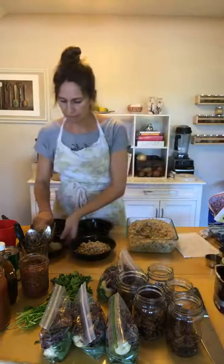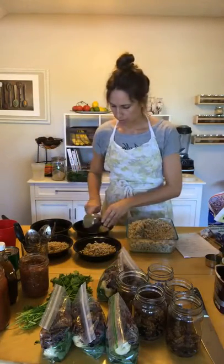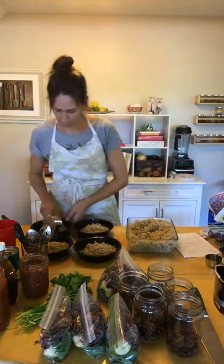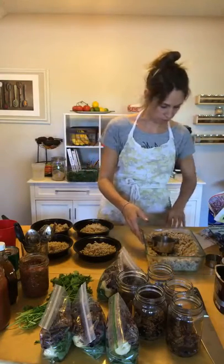and I'm going to add 1 cup of rice to my dishes, whatever it is you use to prep your meals, whether it's Tupperware, glass containers, whatever. All right, and we are doing our Mexican Fiesta bowls here.